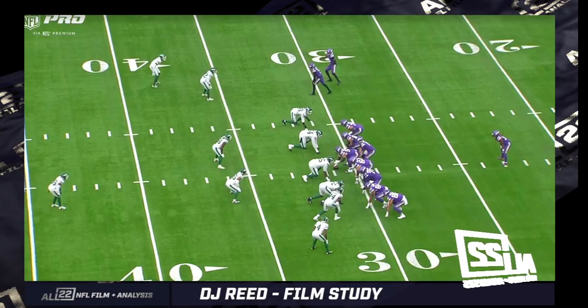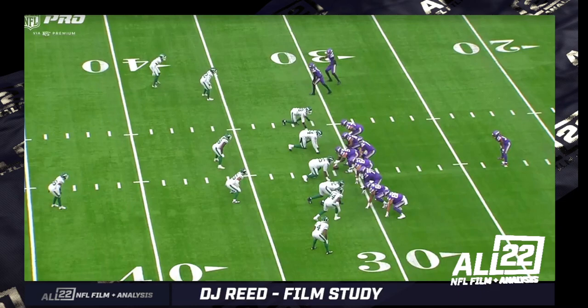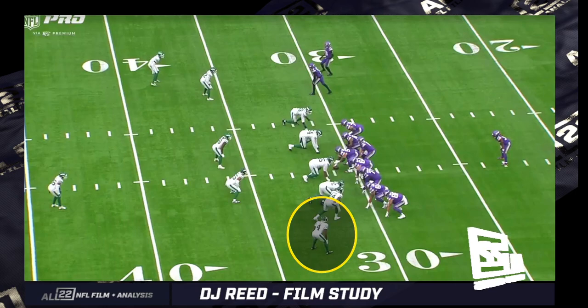This is a follow-up video just to show the film of how I got my analysis of DJ Reed earlier. I just talked during the video, and so here I'd like to actually show some of the plays. So let's get started. I'll vacillate between man and zone coverages here, to be honest with you.